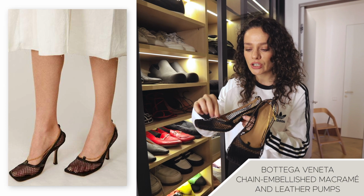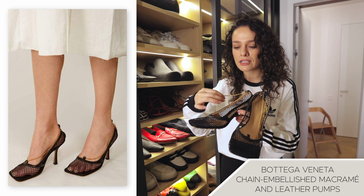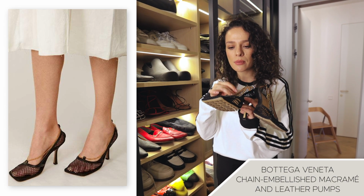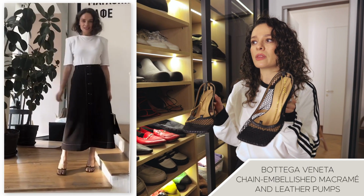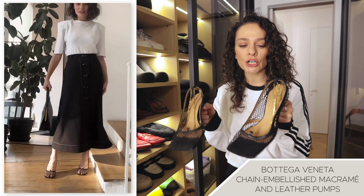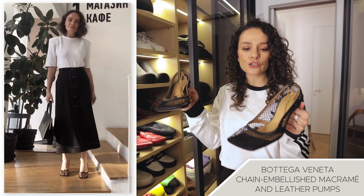I love how intricate this chain looks on your leg. It feels like an ankle bracelet or something. This looks so sexy. I love them. I love pairing them with something laid back like a jean skirt or something sexy like a leather skirt, etc.